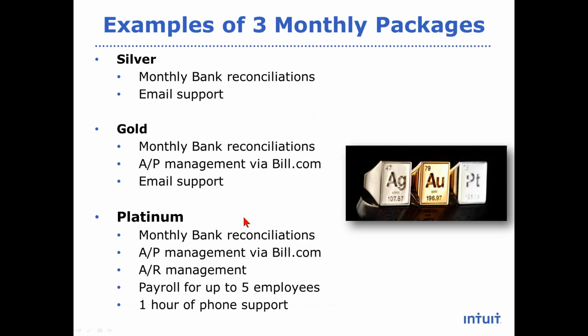And then you might have the platinum level where you're doing everything for the client. You know, all the monthly bank recs, AP management, plus you're doing the receivables for them, payroll up to 5 employees. Actually, for a lot of you, that might be your gold level where you're doing everything for them, because that might be what you do. So this is where you need to go through, list out the services you provide, try to chunk it out into different packages that you can use for these clients, and go through and think about your current clients and what you're doing for them.